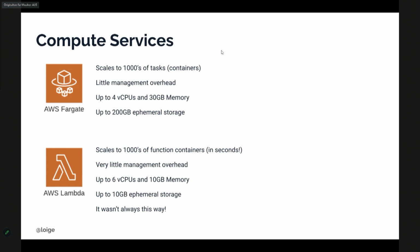But at the same time, Lambda has limits. For instance, you cannot run a job for more than 15 minutes. If you want a GPU, you don't get a GPU. If you need a lot of local disk space, you don't get disk space. So Fargate is kind of the second best thing. When you need these extra things, you need to do a little bit more work to set up a Fargate container, but then you can do much more with a Fargate container. Although Fargate comes with a problem that if you want to scale from 0 to thousands of instances, it takes too long, and we will see how.